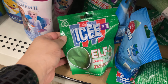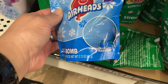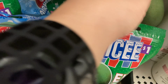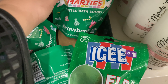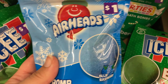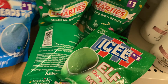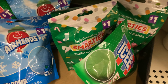They have it in Elf and Cherry. They have the Airheads in Blue Raspberry. They do smell good. I smell it. And they have the Icy, Elf again and Cherry, so that's all that you can see. We have this Margie scented bath bomb in strawberry, so really cute stocking stuffer. Remember, bath bombs, if they have a tub, not everybody has a tub. Yeah, so those are the only three that I see. Smarties, Airheads, and Icy. They smell good. I smell them through the bag.